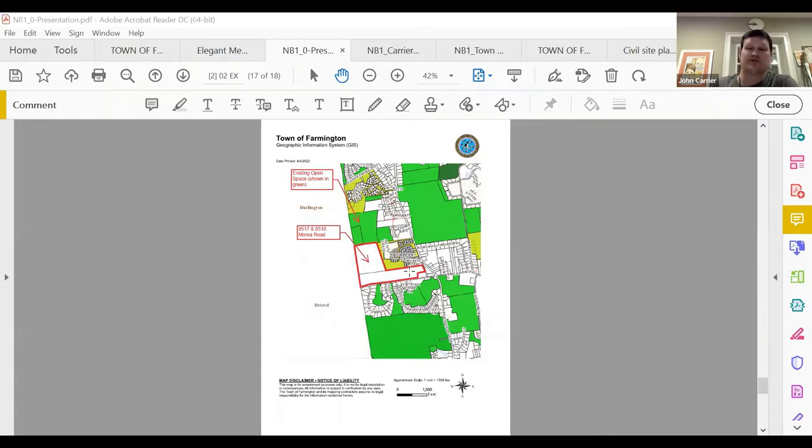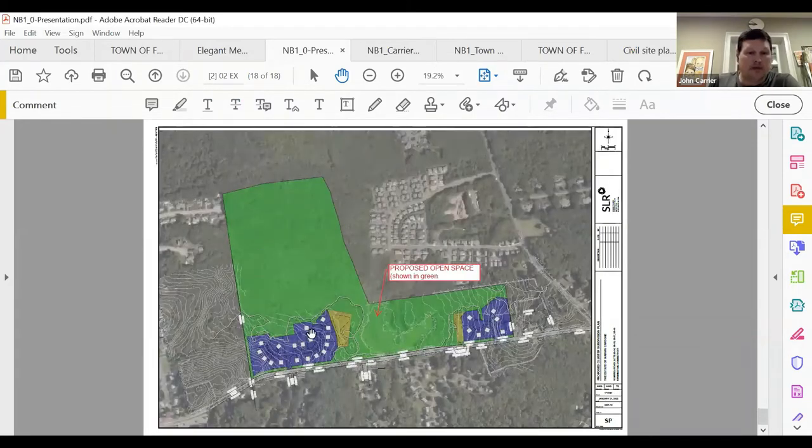So some of the reasons why on this slide, actually, Bruce, if you could go to slide 18, that might be easier to see. As you come down Maria Road, you have frontage for both of these parcels or roadways from Farmington. The parcel of land 8517 to the north has a buildable area, but it's accessible only by driving into Bristol, around the neighborhoods, and then through that way.